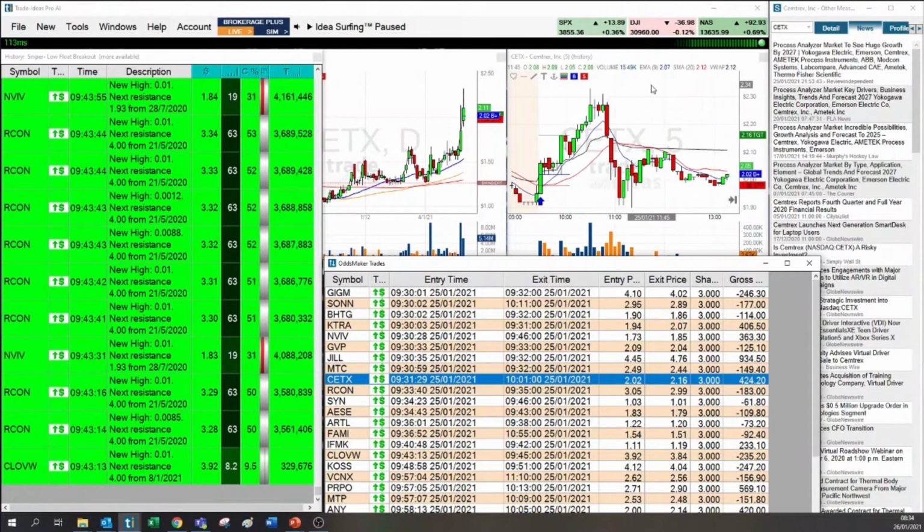CETX, I think if you start from here, you can make your target. The signal came here exactly, so it confirmed the breakage of the $2, and then it entered the stop loss of 2% lower than that, which is at 1.98, which did not happen here, and it continued, and that happened in 30 minutes.